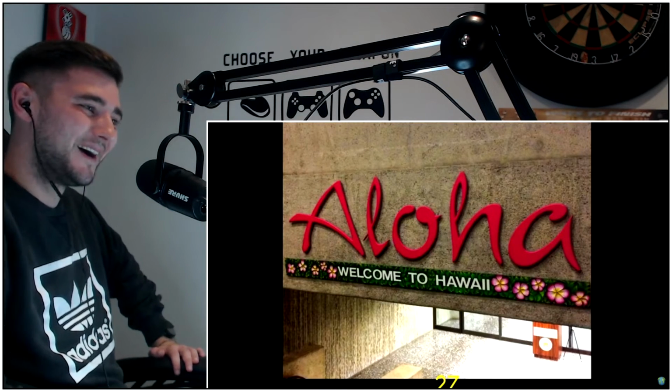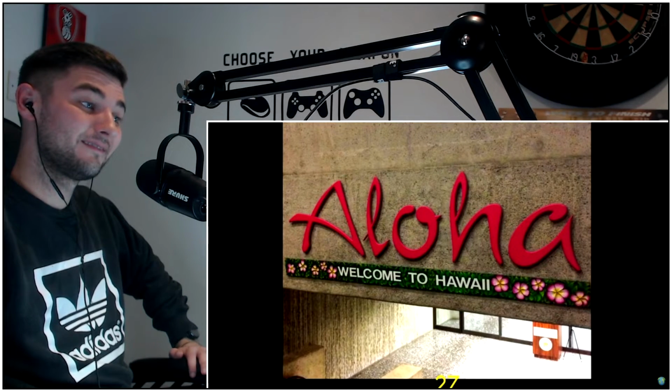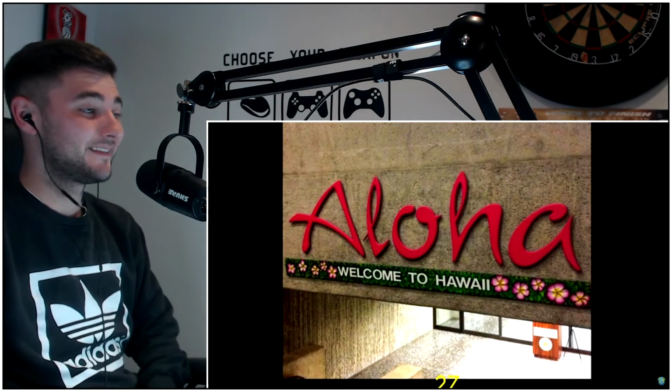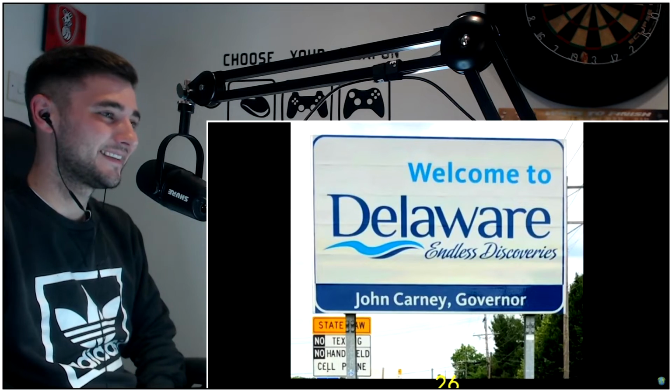For Hawaii, I had to cheat a little bit, being that there are no roads that lead into it. So this is the sign you see at the airport as you fly in. I like the way it looks. It says aloha. I like the font and the flower. So it's a pretty good, very welcoming welcome sign coming into Hawaii. I like that.